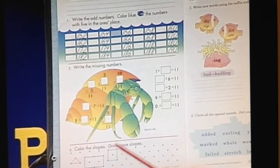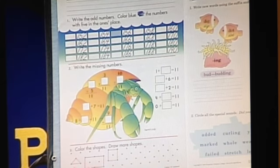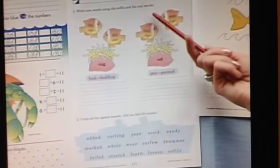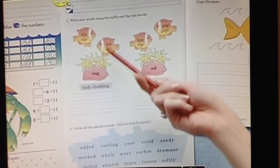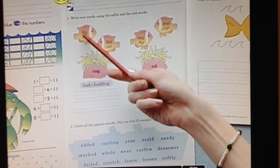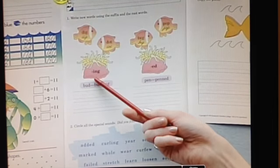In fact, I might even make a little imaginary line and make the exact same to see if I can make it look alike. Letters and sounds, write the new words using the suffix and the root words. Here are the root words. Here are the suffixes. Okay, so she's going to go through and explain.